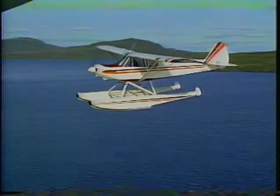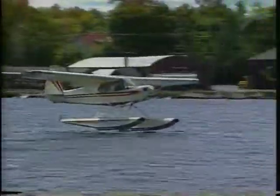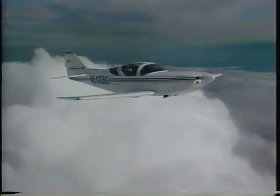In this issue of ABC's Wide World of Flying, Captain Barry Schiff puts you in a Super Cub on floats and shows you how to fly a seaplane. Bill Cox gives you a left seat checkout in the Glasair 3, a 300-mile-an-hour hot rod.